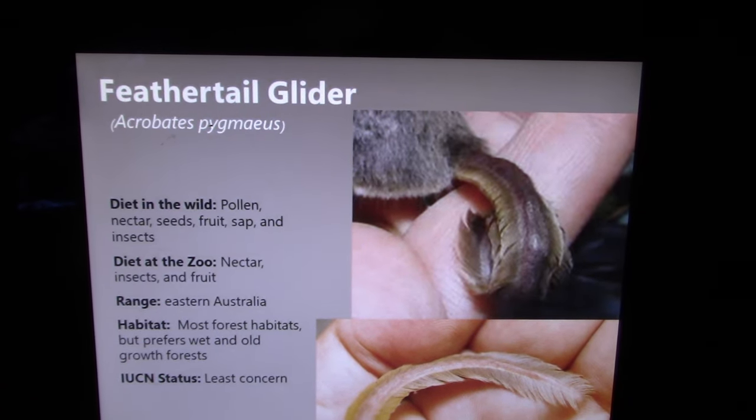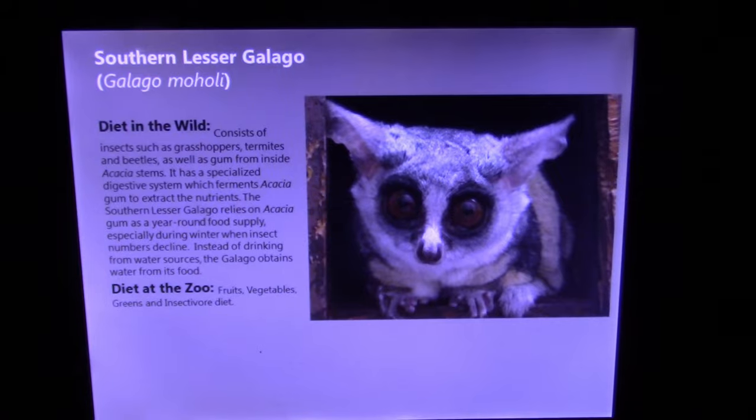Got a feathertail glider. See one of them up here in the tree. It's just down by the feeder right here. It says very low light. Back at a feathertail glider. Woo! Fast. Now we got a southern lesser galago. All right, so you can see how dark this habitat is. So unfortunately, I don't know if I'm going to be able to see the critter in here.